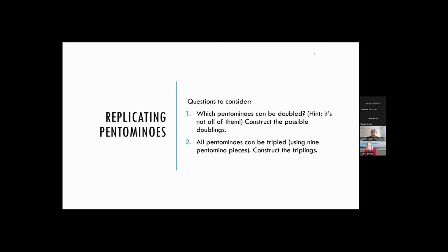For replicating, some of the questions to consider are which ones I can make double the size, and which ones I can build to double out of different pieces. I can't do it to all of them; there's a couple that I can't do. Then we construct those doublings, taking 4 different pentomino pieces to create a shape that looks like a big single pentomino piece. All of the pentominoes can be tripled. I use 9 pentomino pieces to make something with 3 per side, where each single square turns into 3 squares, and construct the tripling. One of our rooms will be on this replicating activity, where you can try to make bigger versions of existing pieces.